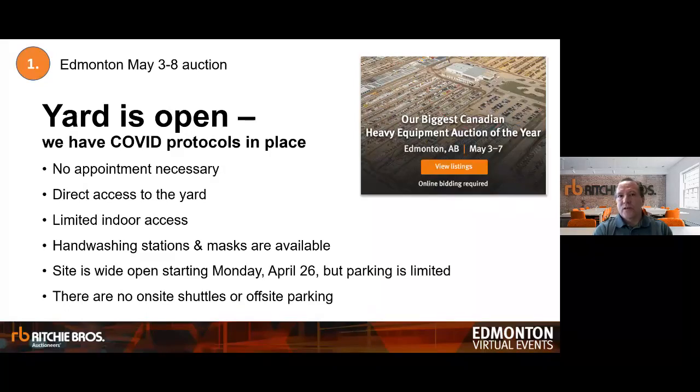So no appointments are necessary. You can come down to the site on Sparrow Drive in Nisku. We do have direct access to the yard from the parking lot with an information booth set up outside. You're able to avoid coming into the building as there is limited access. You're able to head right out into the yard. We have over 200 acres available, so we can put a lot of people on the site and ensure that there's social distancing.